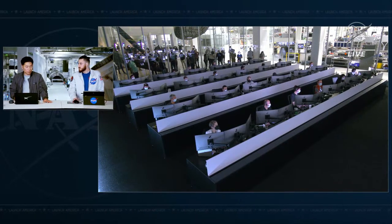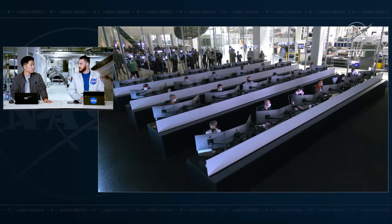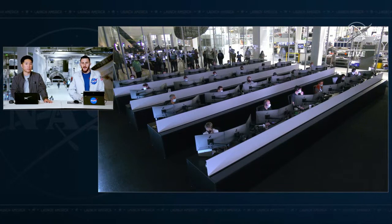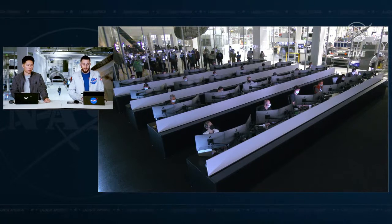So we're in the expected period now. That was the anticipated loss of signal. So the clock starts approximately now until about 7:27 p.m. Pacific, 10:27 p.m. Eastern. Now in the blackout and entry period. And we did hear some initial confirmation from the Dragon teams here. They're starting to see some drag. So we'll see the vehicle slow down here quite a bit.